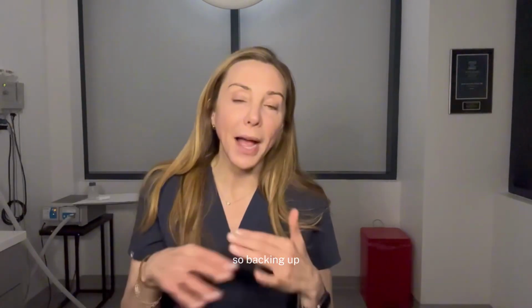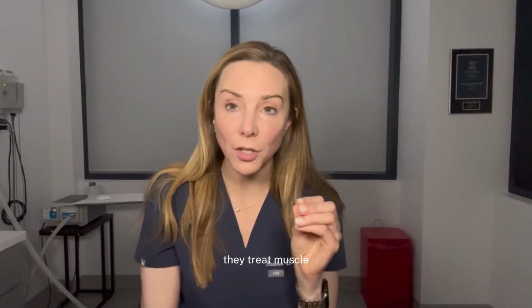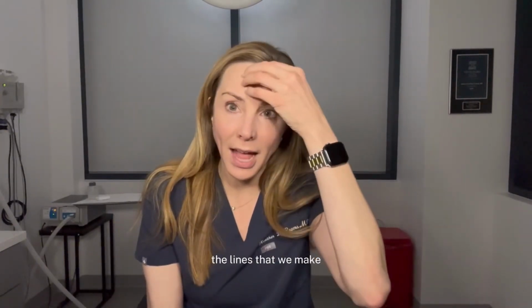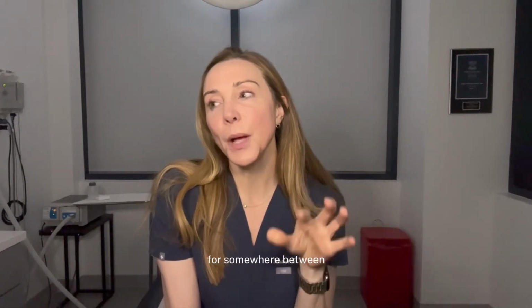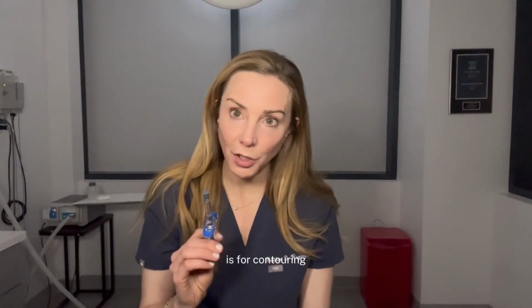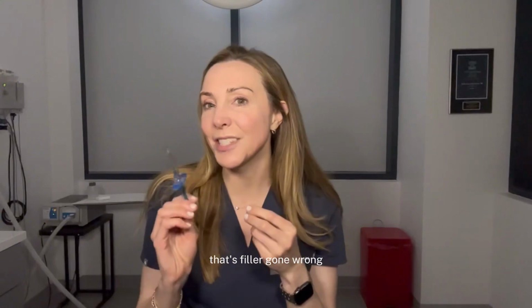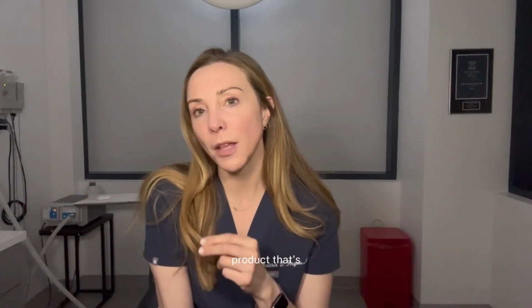So, backing up, what's the difference? Botox, neuromodulators, they treat muscle, they treat dynamic movements, they treat the lines that we make when we smile and we frown, and it lasts for somewhere between 3 to 6 months. Filler is for contouring your face, for adding volume. When somebody has too big of lips or too big of cheeks, that's filler gone wrong, not Botox. Filler, for the most part, lasts somewhere between 6 months and 2 years, depending on the person and the type of product that's injected. Let me know if you have any questions.